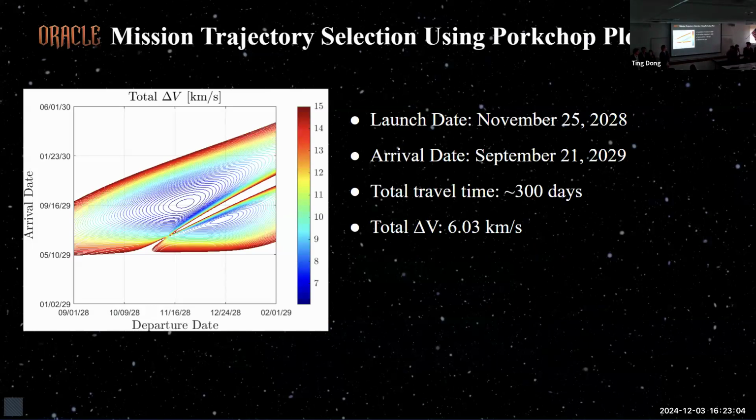Trajectory selection, we plotted our possible trajectories in a porkchop plot. You can see here we have 2 efficient dates we can launch, the lower one being faster and the top one being slower. However, for our mission, we did not need to get there fast, so we chose this longer travel time. We went on 300 days in order to save on fuel, so we were able to stick with the 6 kilometers per second. Our launch date is November 25th, and arrival is around September 21st.